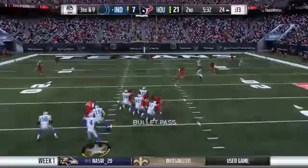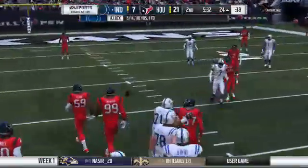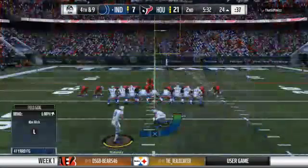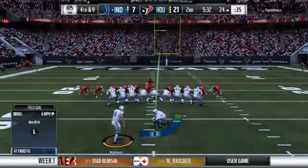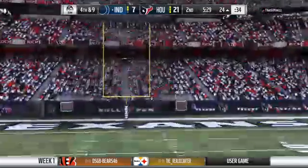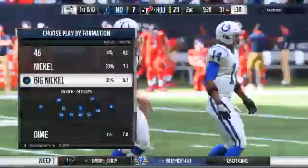Again, Locke. And that is incomplete. Didn't have a receiver open downfield, and as it turned out, couldn't even find his outlet man because of the coverage. It was way too tight, unable to find anyone open. And this one is no good. He missed it. And this score will stay right where it is.